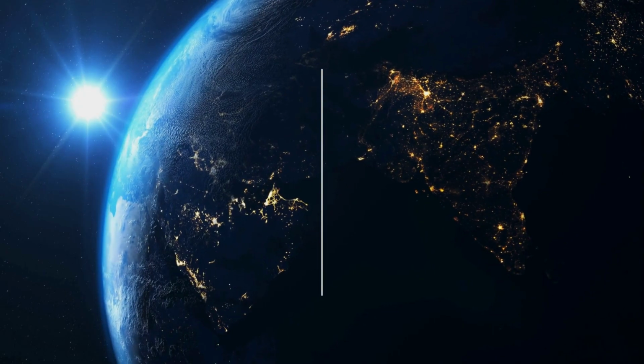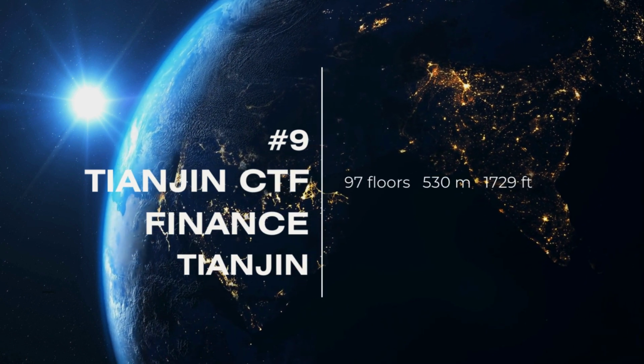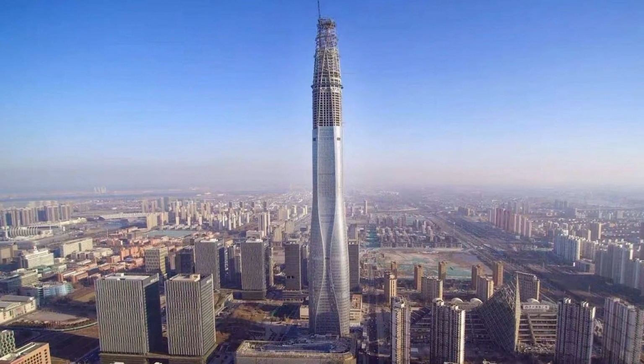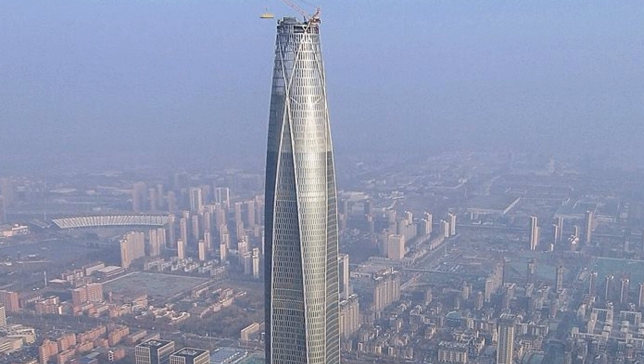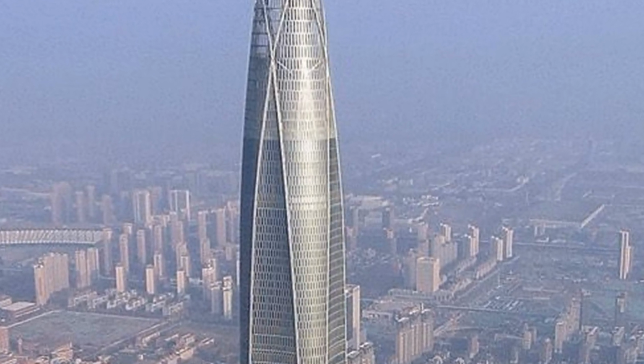But first, let's examine the 9th tallest building on Earth. We don't have to go far from number 8. It's a virtual tie as far as height goes. Number 9 is the Tianjin CTF Finance Center in Tianjin. Nearly the same height as its sister in Gwangju, but with 97 floors. That's 14 less than the one in Gwangju.